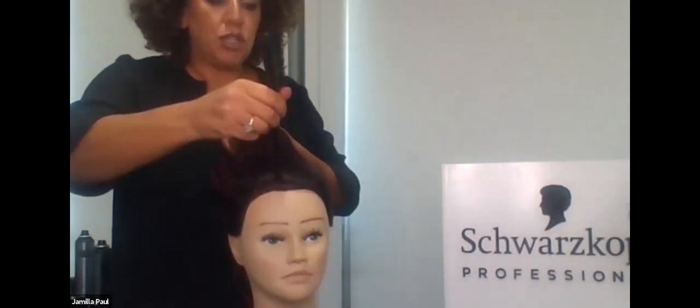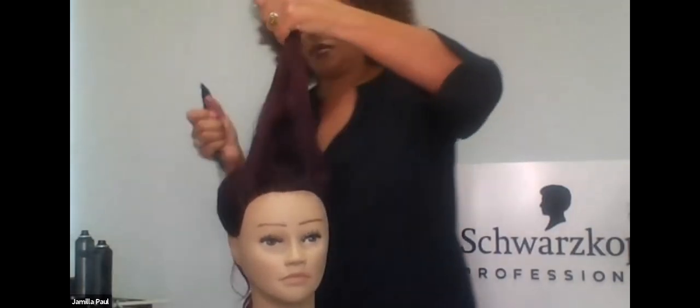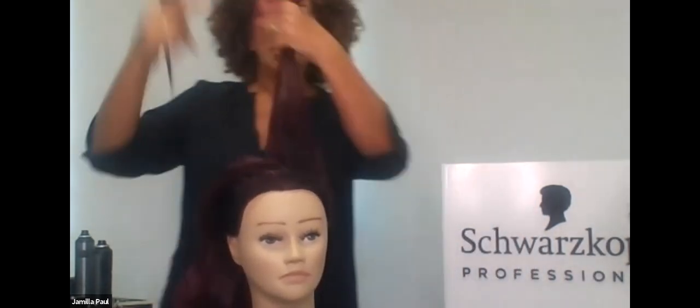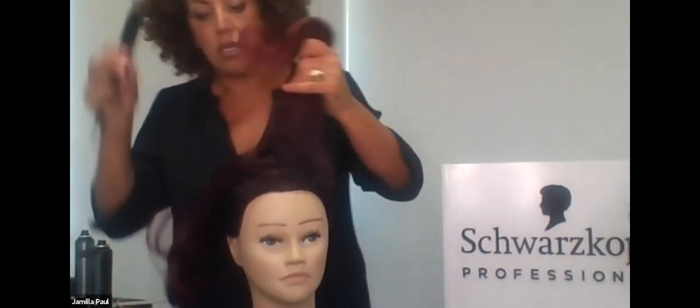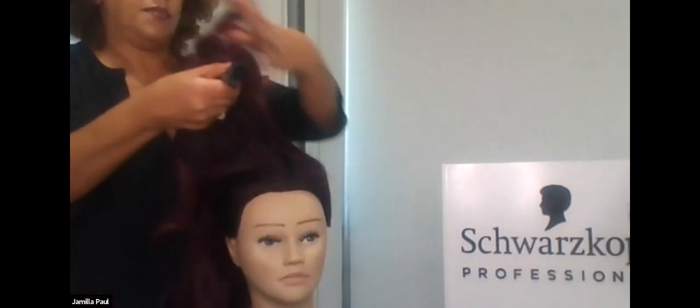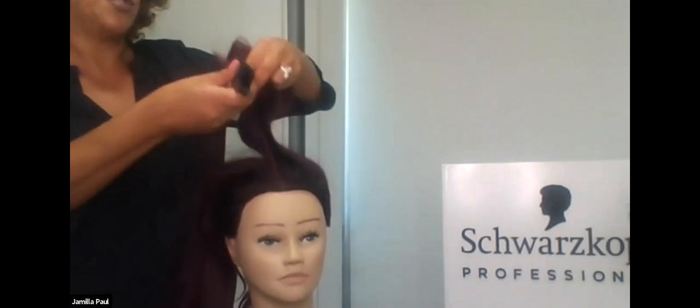So with the top, I would just separate it into two. And then we build one side and we bring it round, and then the other side and bring it round. So I'm going to do that. So separate it into two. So again, it's just about your sectioning patterns.